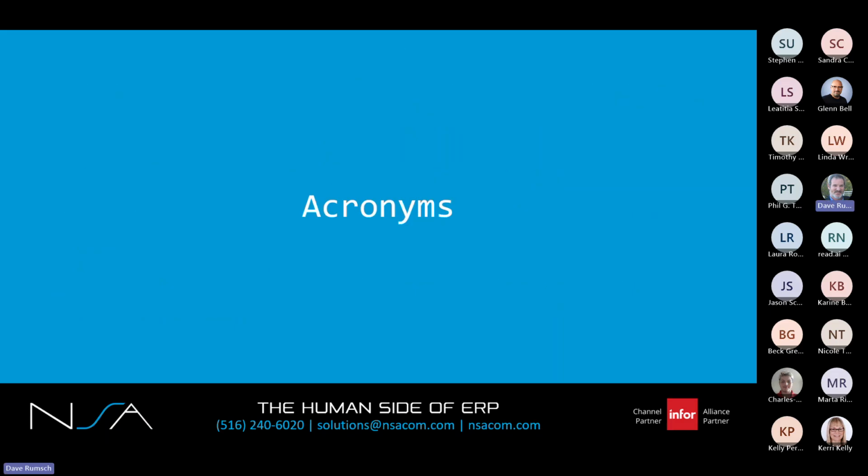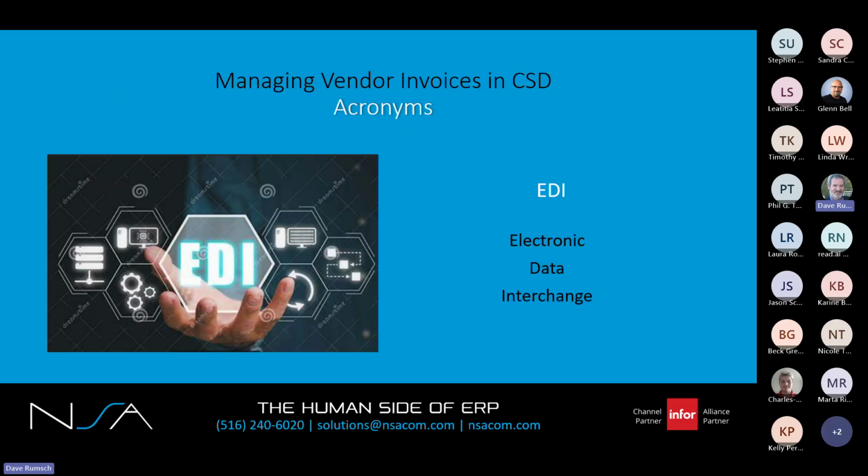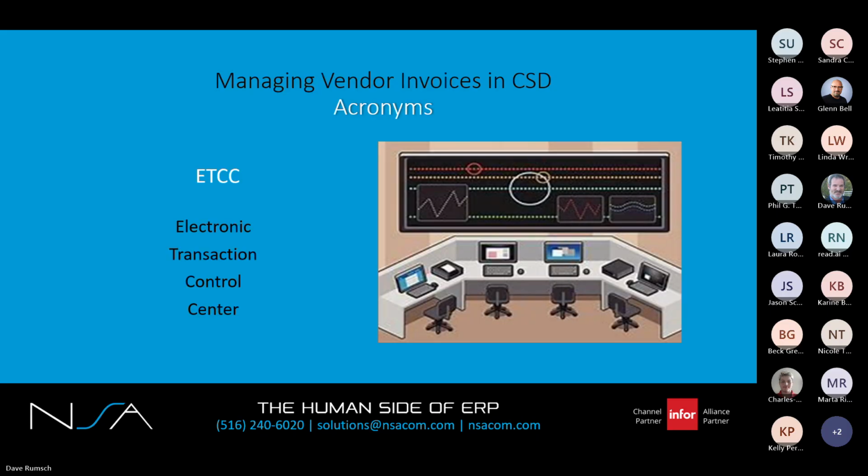Everyone loves acronyms, so I'm going to use as few of them as I can, and I'll define three of them now for you. EDI stands for Electronic Data Interchange. That's the movement of transactions between organizations in business environments. The Electronic Transaction Control Center, or ETCC, is where transactions that come into the software through EDI can be visualized and managed for errors, as well as prompting various actions associated with them.